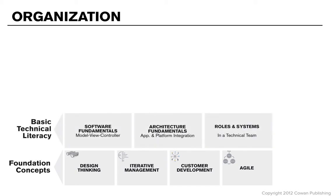Although that said, there are many different places where you can learn about these topics. Basic technical literacy is a great starting point. There's also a number of resources on the site. That includes getting a basic view of how software is actually built, understanding architecture fundamentals, the difference between a plugin integration and an API integration, for example, and understanding the roles and systems in a technical team.